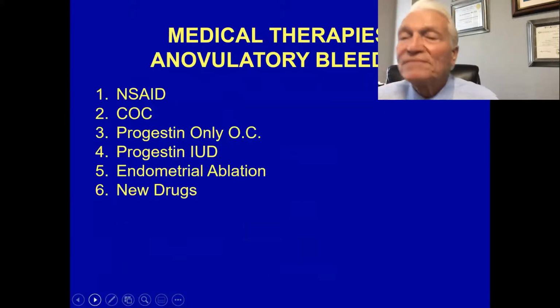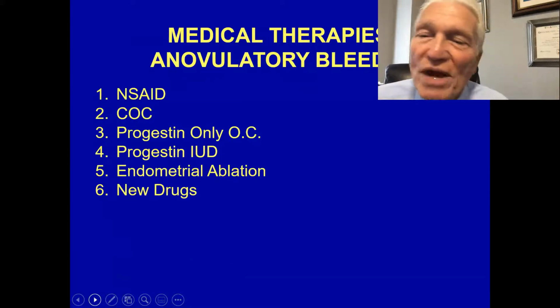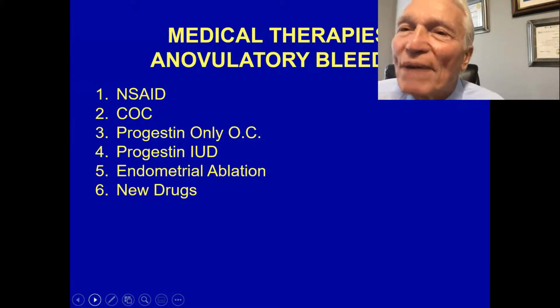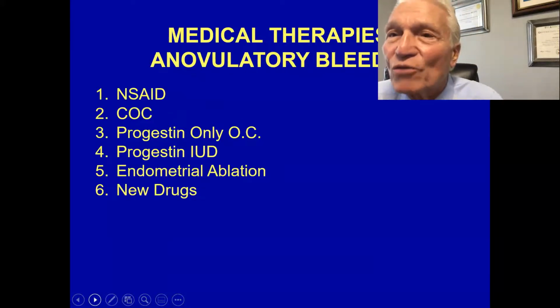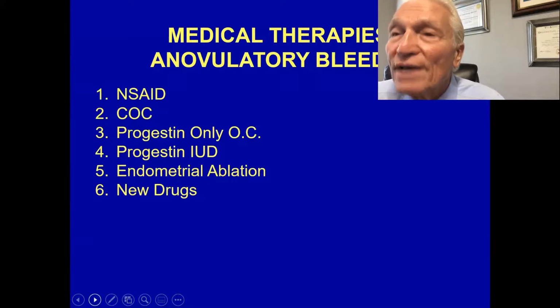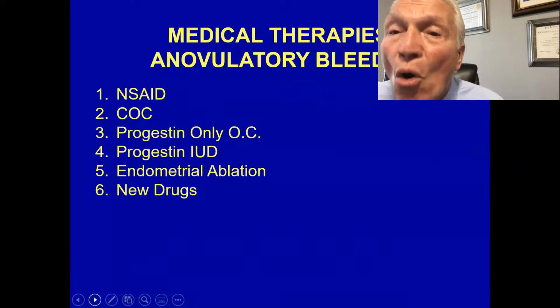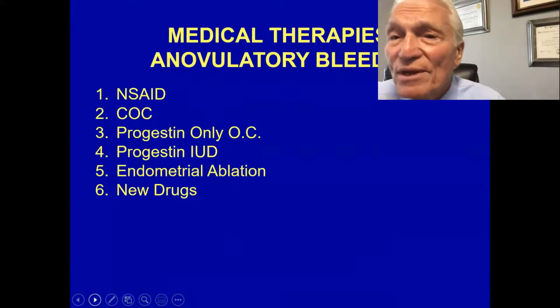Next slide. Now, what do we do if we did this extensive workup with sonograms and hysterosonograms, and we didn't find anything, we did a biopsy on you, and the biopsy didn't show anything? That's called anovulatory bleeding, or bleeding from an abnormality in your production of hormones in the reproductive stage of your life. And that's treated usually with combined oral contraceptives, birth control pills, or a progestin IUD, or you can even use Motrin or Advil with your period.